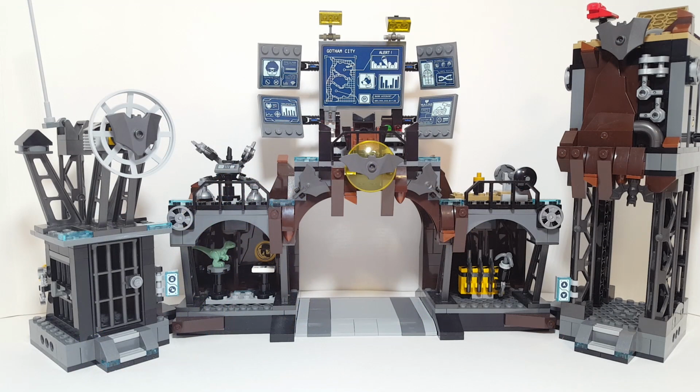Let's start off with the actual build of the Batcave, since I love playsets and everything, and I think it looks really great. I wasn't a fan of it in the pictures, but when I was building it, and now that I've got it in front of me, I really like this Batcave a lot. I like all of the different rooms and everything you've got going on here. This reminds me a lot of the 2006 Batcave, if I had to relate it to something. I think it's really cool.